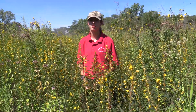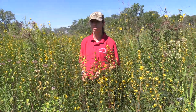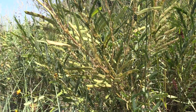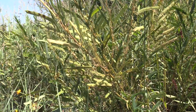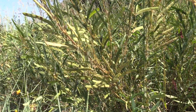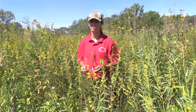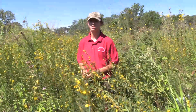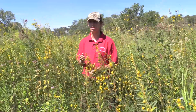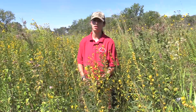Now if you take a look at these seed pods, they are a little different from seed pods on maybe other prairie plants that you would find. They're really long. They actually grow 1.5 to 2.5 inches. And the cool thing about these is when the seed pods are mature and ready to drop seeds, they're actually going to split right along the middle, and they'll curl up and begin to release the seeds right onto the ground.